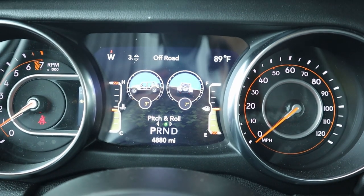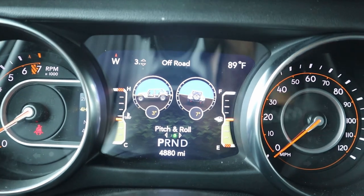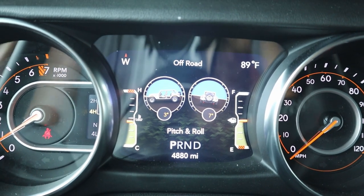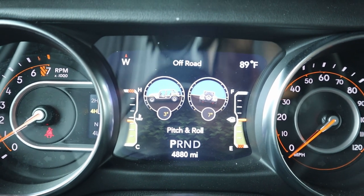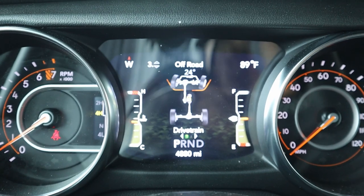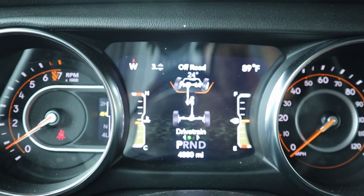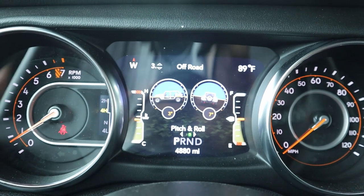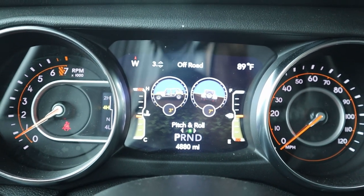What else is in here? Oh, this is pitch and lean, so you can see what percentage you're at, and I think I'm going to use that and hopefully get a close-up of it when I'm actually taking this on this off-road course, so you can see how it behaves on here. So, very nice clean screen for what this is.